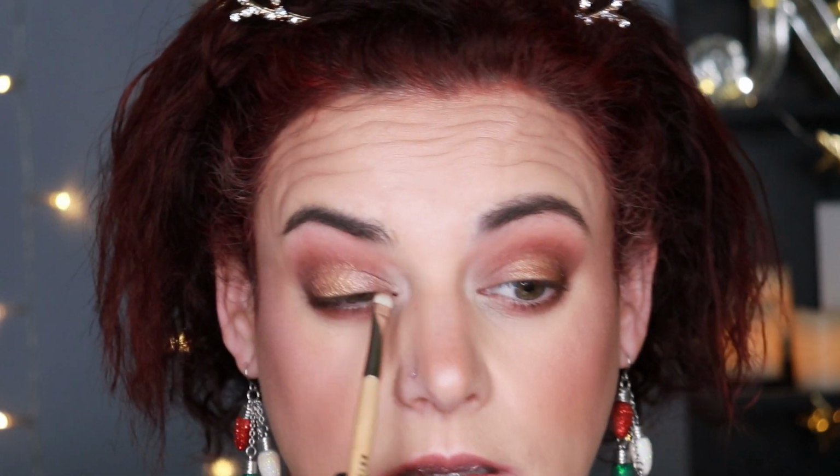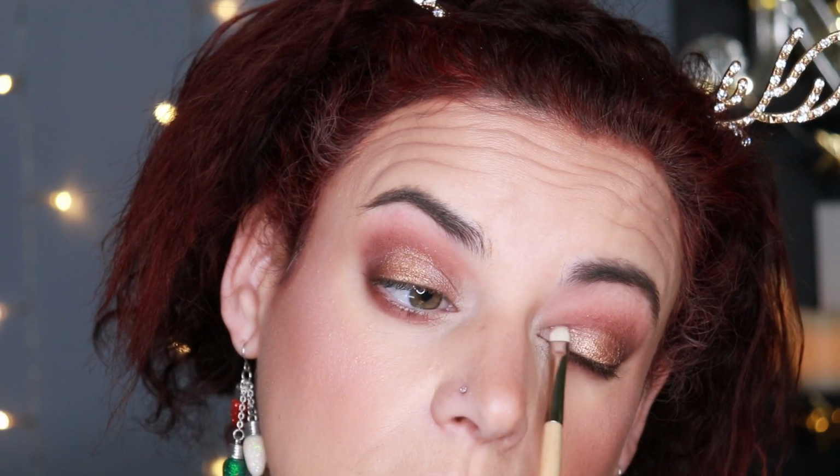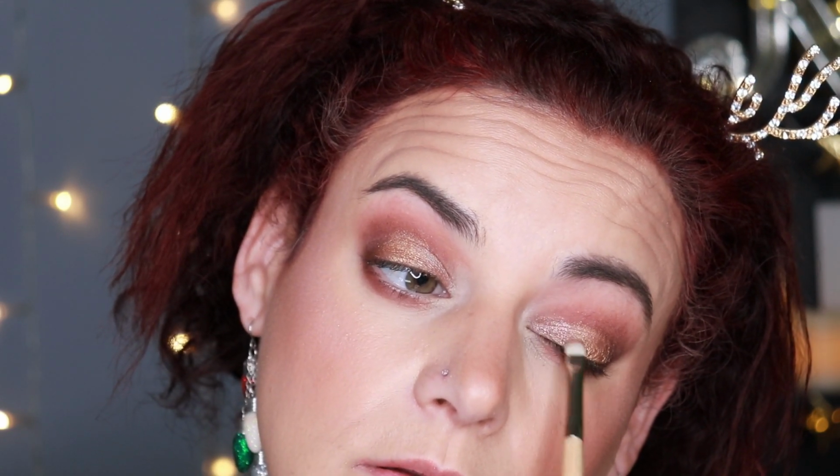It's actually a little bit deeper than I thought it was going to be. I thought it was going to be more like a white gold, but it has a little bit more depth to it than what I expected. It's still super pretty. I just, from looking at it in the pan, I thought it was going to be a bit lighter in tone. But I'm not mad at it.